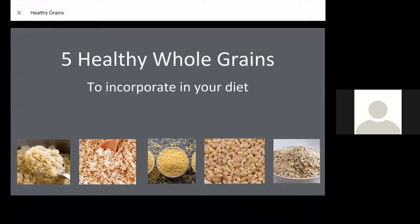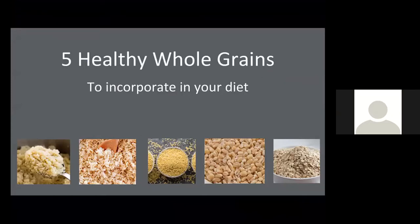Can everyone see the slides? Oh, there it is. Yeah, so I think these are, yeah. Can everyone see the slides? I can see. Yeah. Okay.